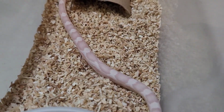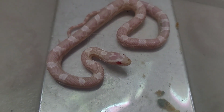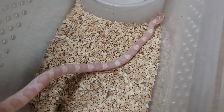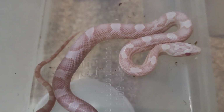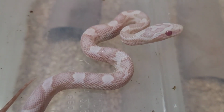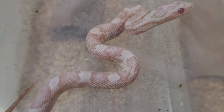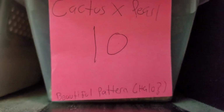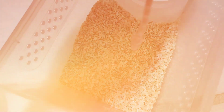Now these salmon snow babies looking really nice. They only had 1 shed so far. Some of them are shedding out as I'm recording, and this baby in particular might even have that halo of green around the saddles. Might need 1 more shed to really see that coming through, but these babies are looking amazing.